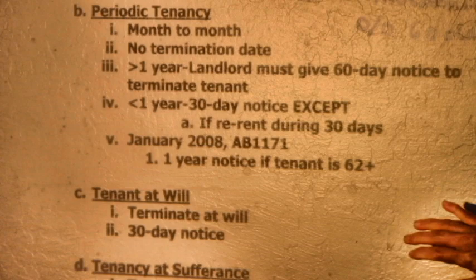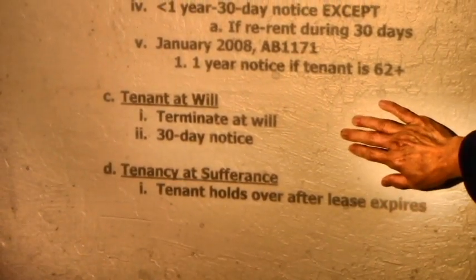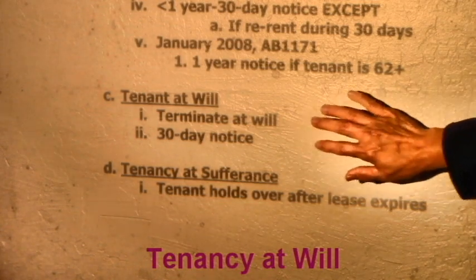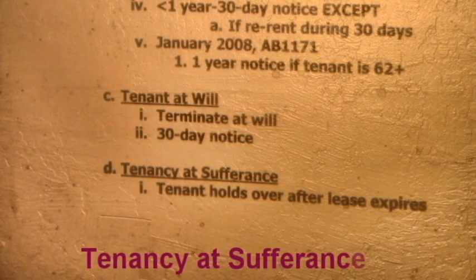A tenancy at will is, there is no agreement. If there is no agreement, such as a foreclosure scenario, and the instructor will go over that, then there is a 30-day notice. And the last one is tenancy at sufferance, which means that whenever a tenant defaults, the landlord, the lessor, always suffers from that. And we'll talk about how to get that money back.